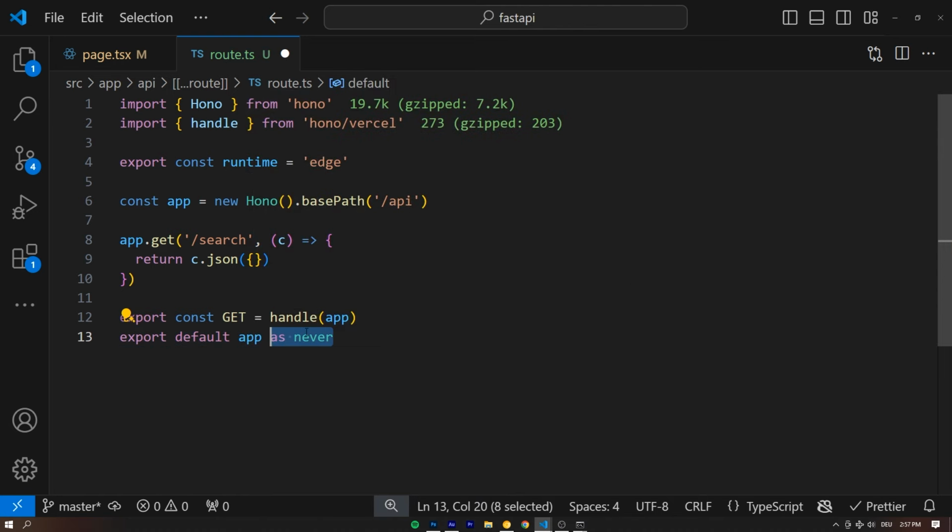Now, why the as never? Basically, that's a kind of hacky TypeScript workaround to make the Next.js compiler happy, because by default, it doesn't really like a default export from an API route. It doesn't expect it, so it's going to give us an error. However, that's not any important error. We can simply bypass it with the as never, and then everything works super, super smoothly.